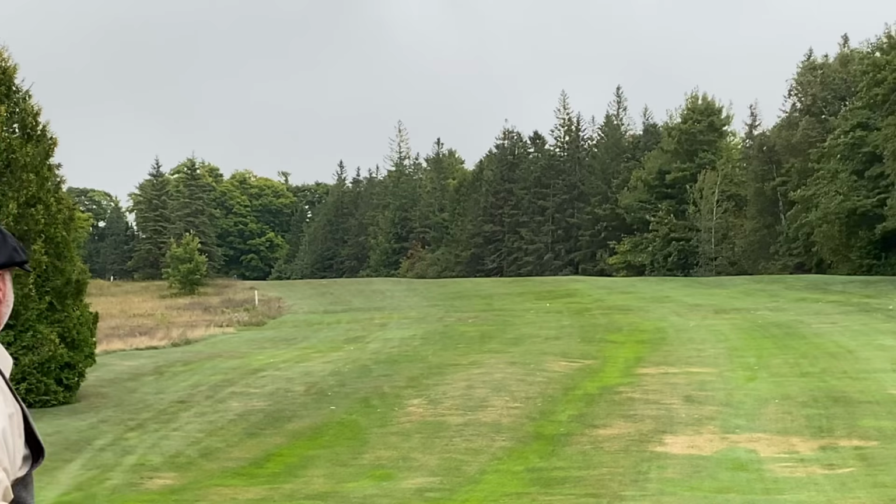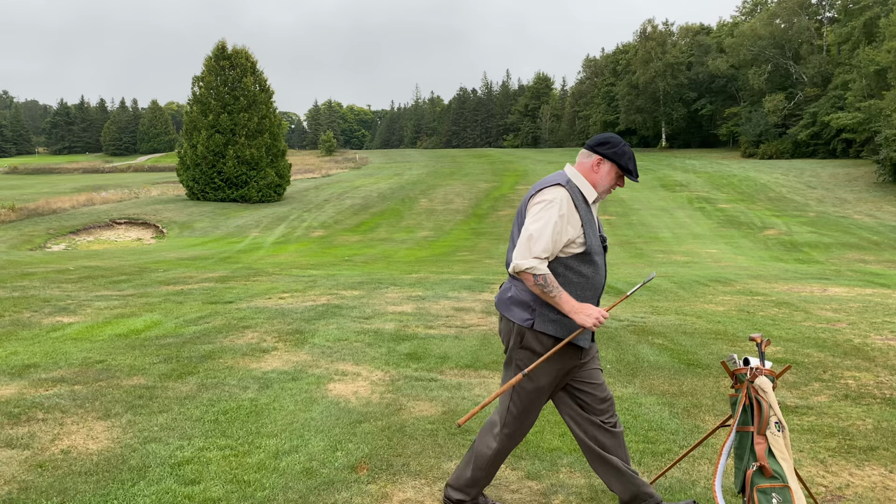Nice shot. So I see the fairways going uphill here, too. Yes, sir. Okay. We'll walk with this up to my ball here.